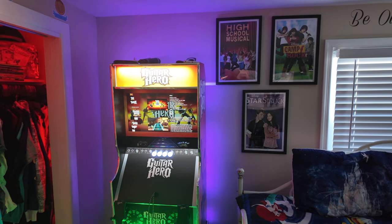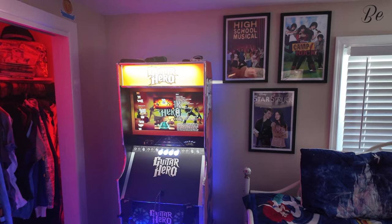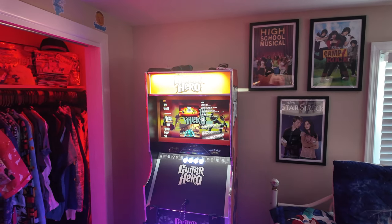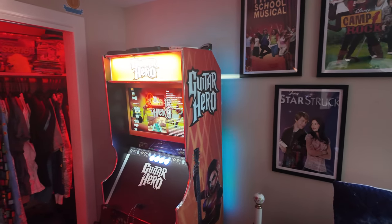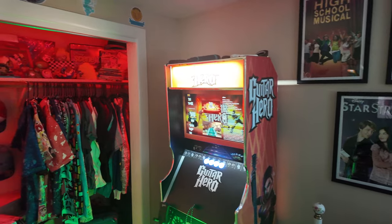But this is actually being rethemed. It's been being rethemed for a while. I'm trying to get someone to finally retheme this thing because I want it to match this room, and it's going to say, like, Disney Edition or however they frame it out, but it won't say Guitar Hero anymore, so it matches this room. So that's in the process of being rethemed, and I can't wait to see how that looks, and it's going to make the room look even better when it has, like, the Disney art and stuff on the side.